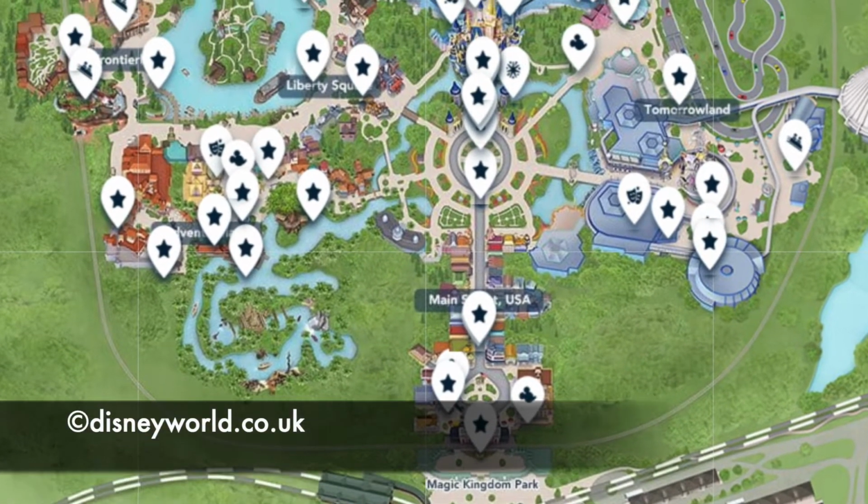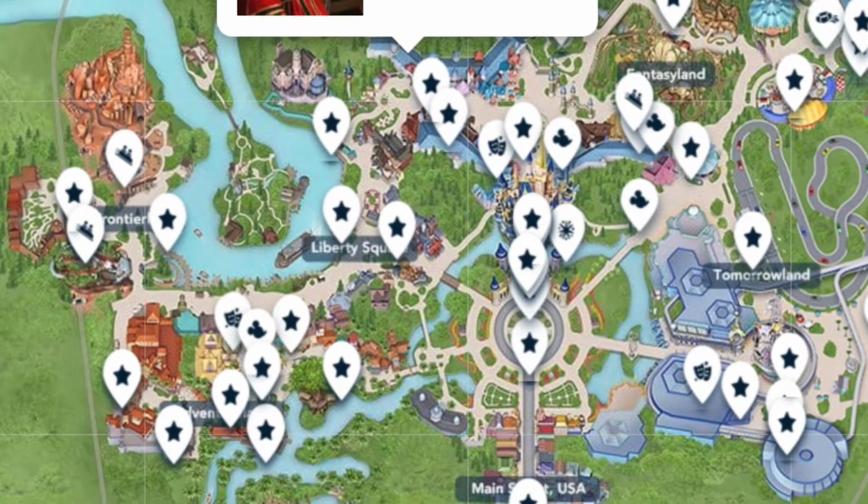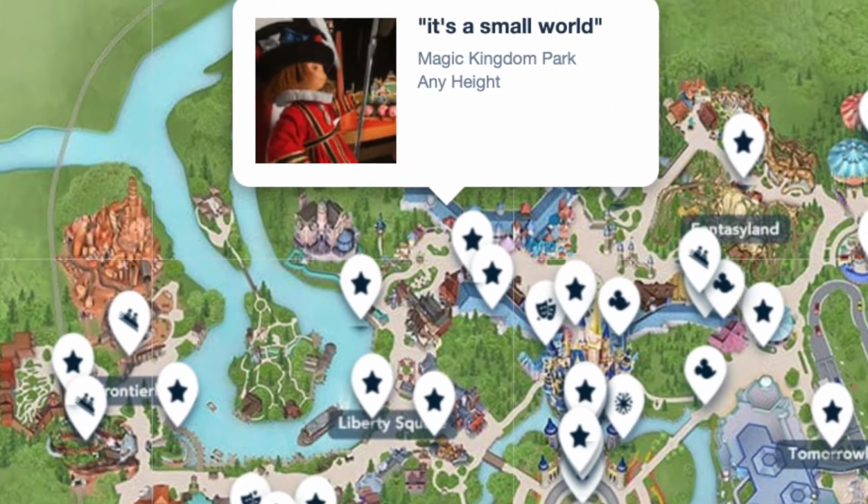Number 33, It's a Small World. This is that slow moving boat ride. You have heard this song. It's in Lion King. It's a small world after all. No, not that one.